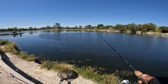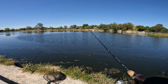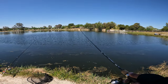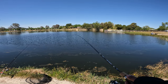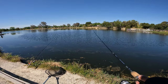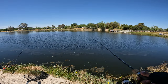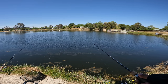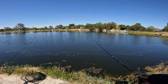Now, what I always like to do is I always look at the water, even though I don't see any trout at all in the water. What I look at is the fins. When the trout comes out and they swim around and cruise, you can see the ripples of the water. You can see the ripples coming up, and that's exactly where you want to throw. Because that's probably where the trout's going to be cruising around, chasing around.